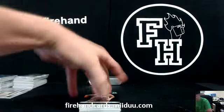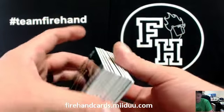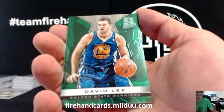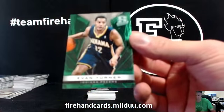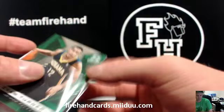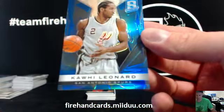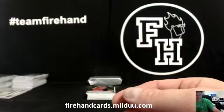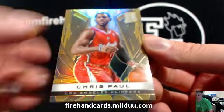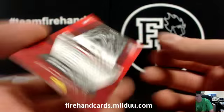We got another redemption, which means another good player right there. Good guy, good player. David Lee, Warriors, Berlin Cards. Evan Turner, Pacers, JPR Joey. Go Aztecs. We got Kawhi Leonard to 65 blue, LT588 and the Spurs. And the gold is CP3 for the Clippers. Chris Paul base gold, 8 of 10, Jay Husker.